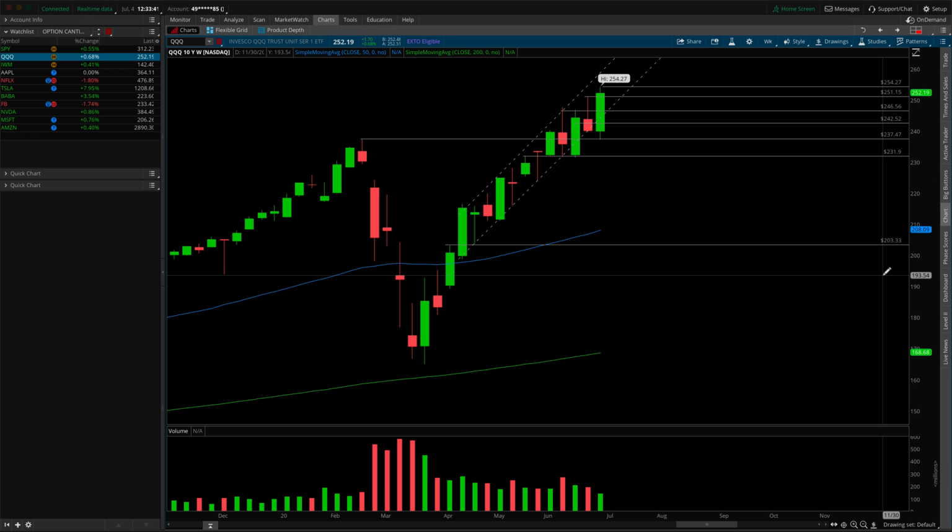And now coming down into the weekly chart, again, not much to talk about here other than the fact that we have a completely green bullish engulfing candle, where the range of this week completely engulfed the prior week's range. So again, a very bullish sign that we're likely to see some bullish continuation here.